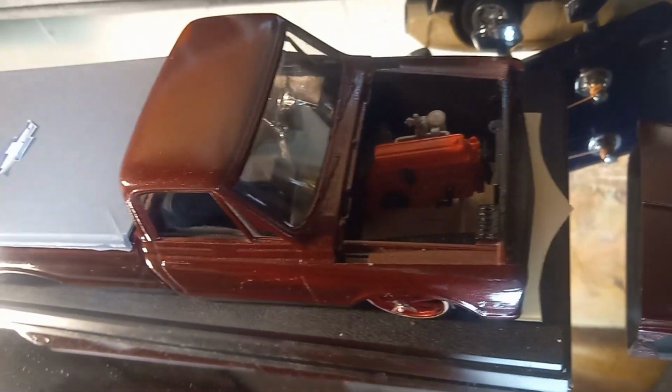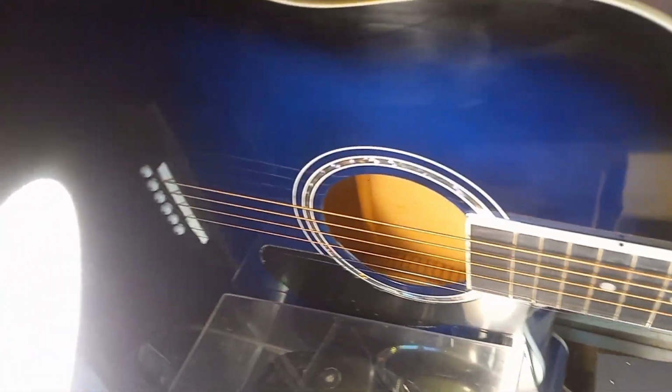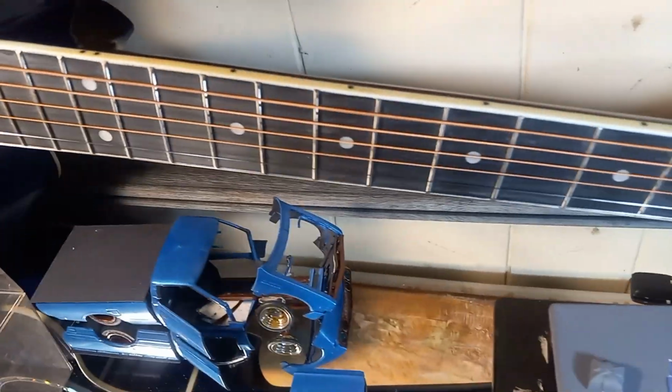But on a Father's Day note, this guitar right here just came from my Father's Day present from the boys. So I appreciate that, guys. I've been playing it all night long. So shout out to you guys.